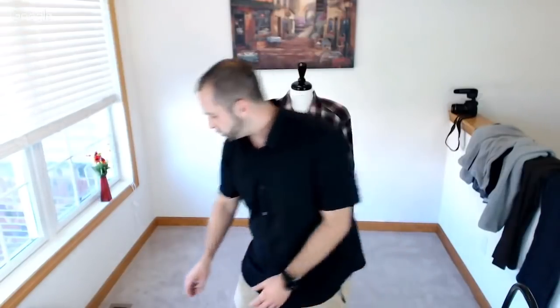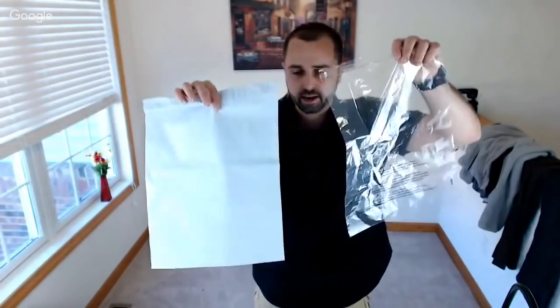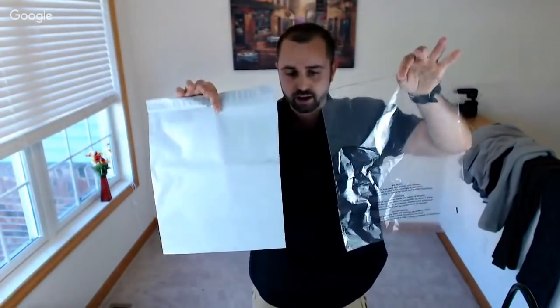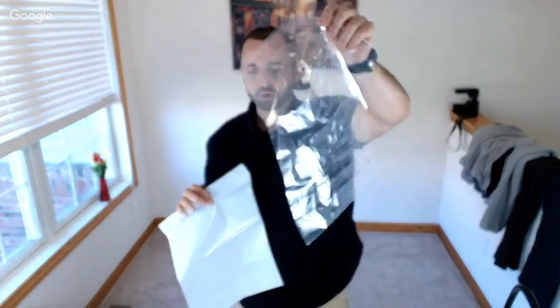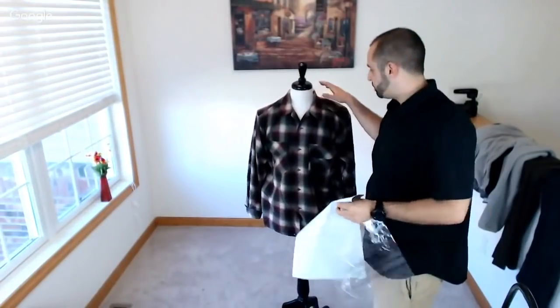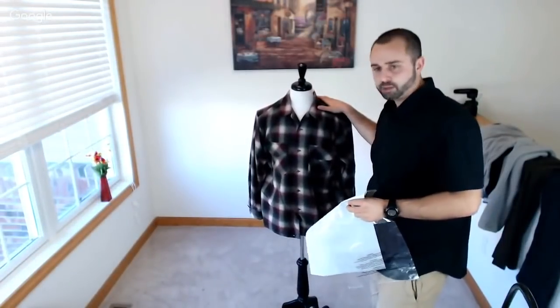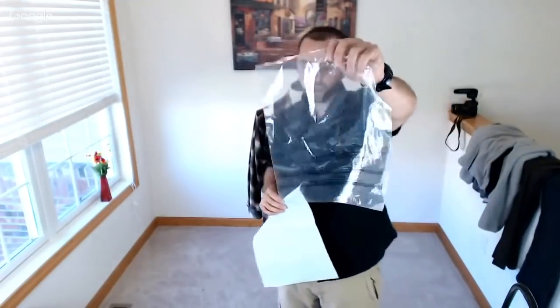Also, a few things you're going to want to get: poly bags and poly mailers right here. The poly bag is nice because when you go to fold up your item, when you sell your Pendleton item, which I'm going to obviously ship out probably today if they pay, I'm going to fold it up nice. I'm going to throw it in this poly bag, right? I'm going to close it up.